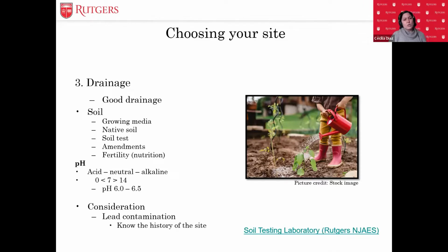And so for vegetable gardens, they like nice, loose, fertile soil with good drainage. When it comes to the pH range, if you've never heard the word pH before, it's basically a measurement that we use to measure the level of acidity or alkalinity within the soil. It goes all the way from 0 to 14. 7 is basically the middle, the neutral stage.